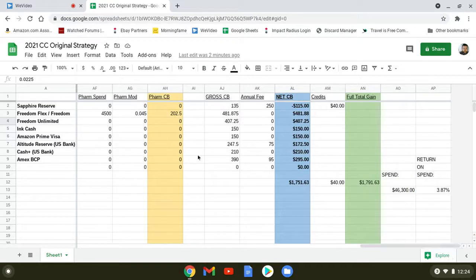And then pharmacy spend, we do spend quite a bit at pharmacies. We have some medicines we take, about $4,500 a year. Plus, I do buy home goods at CVS Pharmacy too, try to get deals there. The Freedom Flex and the Freedom Unlimited both get 4.5% back effectively.